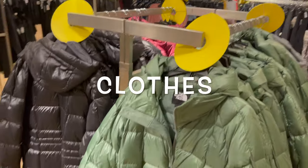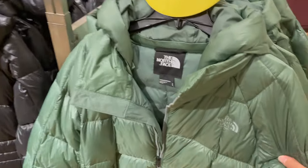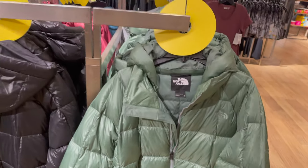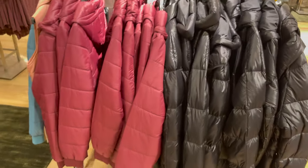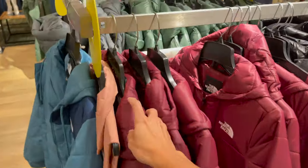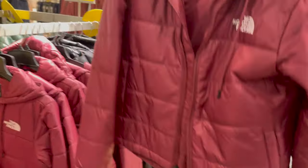They have lots of North Face on sale, which if you have never tried a North Face, these are so good. I have like three North Face jackets and they're worth the money. They keep you warm for so long and they have so many different variations. These look like the little parkas.